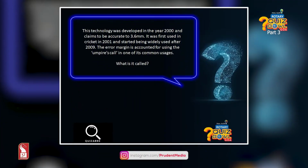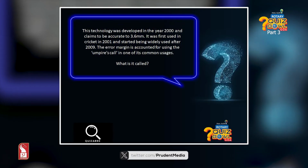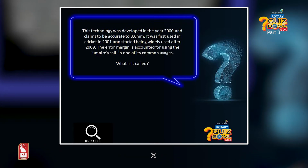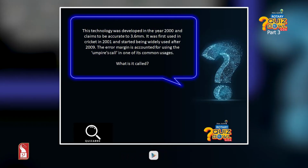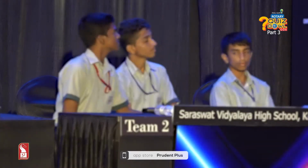This technology was developed in the year 2000 and claims to be accurate to 3.6 millimeters. It was first used in cricket in 2001 and started being widely used after 2009. The error margin is accounted for using the umpire's call in one of its common usages. What is it called?